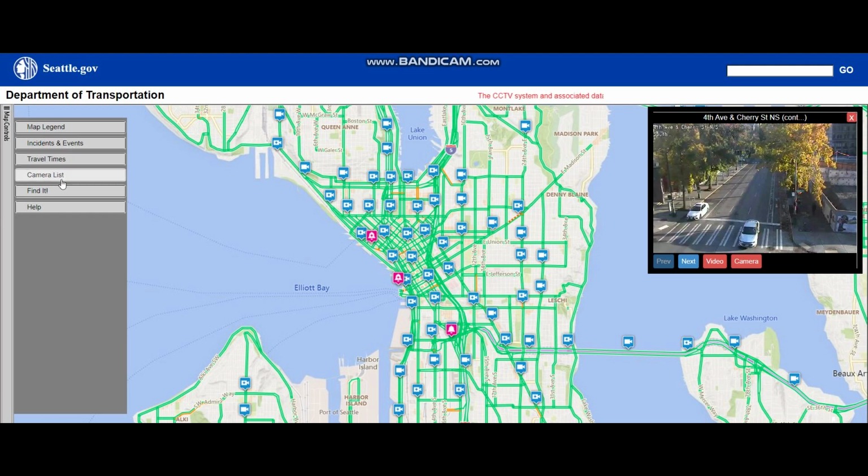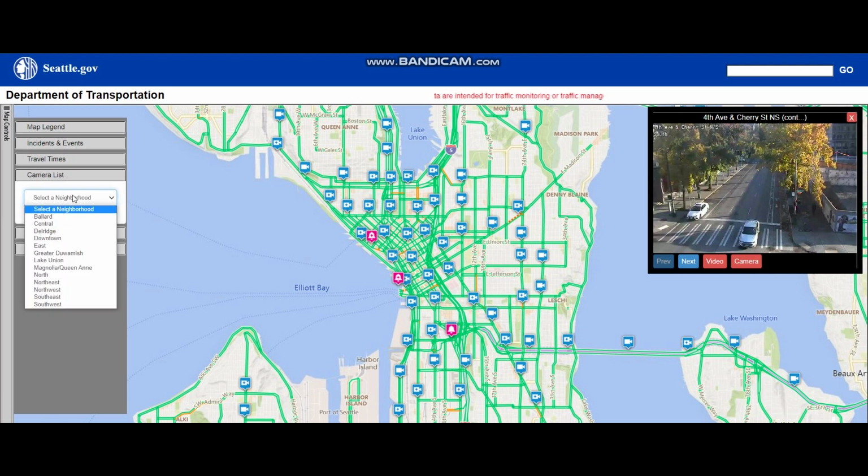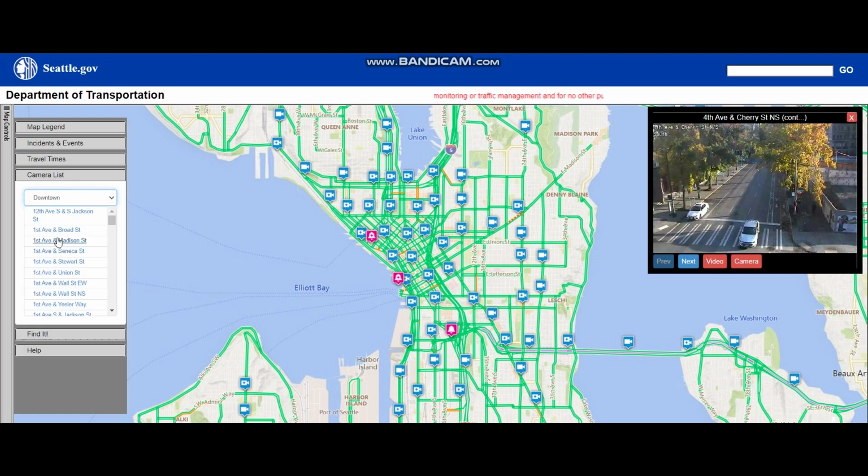There's a sidebar where you can open it up, and there's a little section where you can choose central, northern, eastern, all these different areas. You can click on them, and then it will give you a long list of cameras in alphabetical order. And I will be telling you my favorite cameras based on that. That's kind of hard to explain in words.